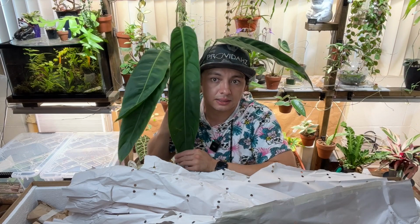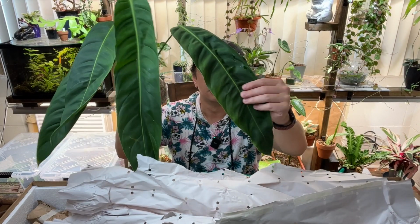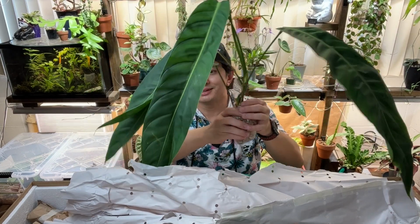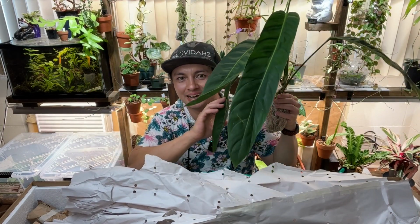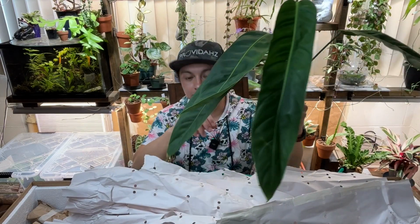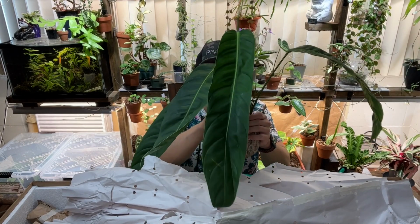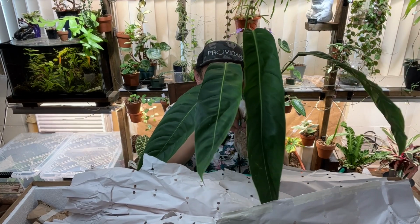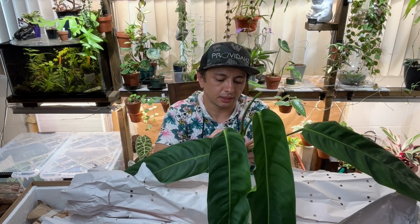Look at the size of this leaf against my enormous frame. That is so cool. I can't wait for my boys to see these plants. So Philodendron Patriciae, and that one is definitely Patriciae, at least to my eye. And that ID will go with this plant, if I can get it in there without hurting anything.